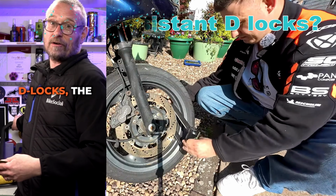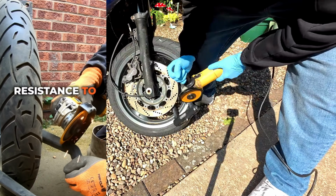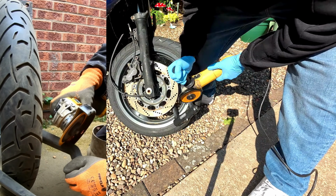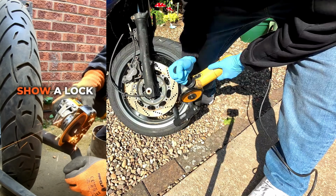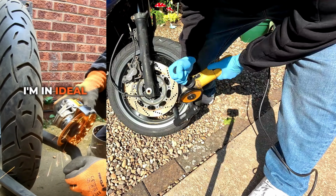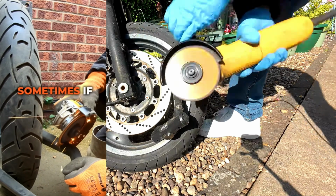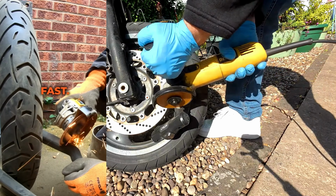Grinder resistant D-locks. The Hiplok DX1000 currently has the best resistance to diamond disc attacks. Now, I'd never normally show a lock test in full. When I'm cutting locks for testing, I'm in ideal conditions. I can lean on things, I can have multiple attempts. And sometimes if you show it, it can seem like it's a bit fast.